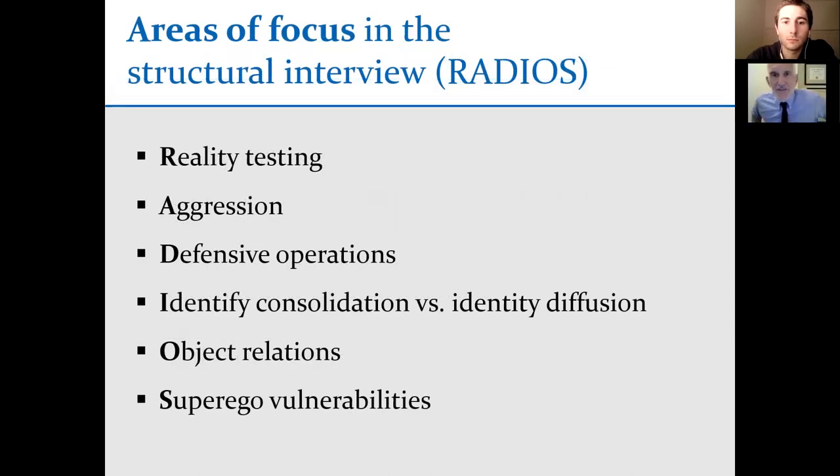Okay, this is a mnemonic device. You're medical students, so you like mnemonic devices. This is a mnemonic device that I and my colleagues came up with to capture what we do in the structural interview. We assess reality testing with psychotic or non-psychotic processes. Patients with primary psychotic processes would not be candidates for this treatment.